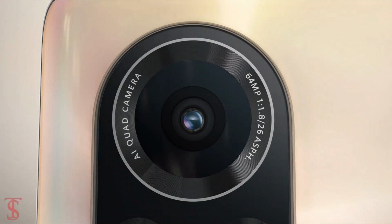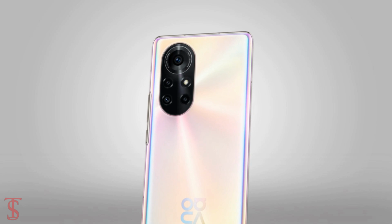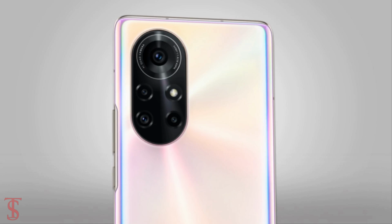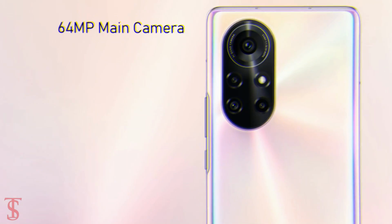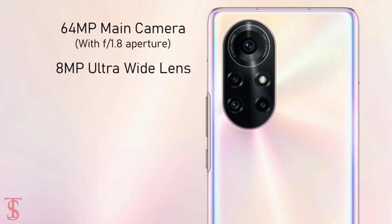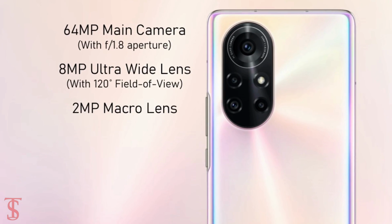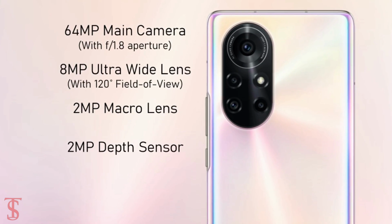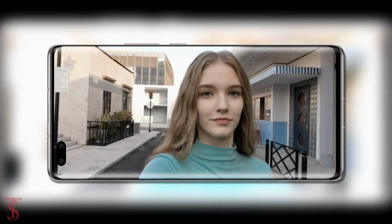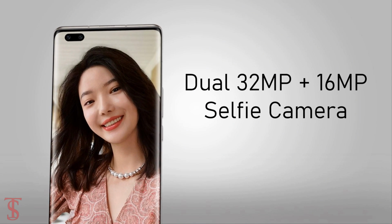As per the camera, the Nova 8 Pro supports a quad camera setup on the rear in an elliptical module at the top left corner, including an LED flash. The quad rear camera includes a 64MP main camera with f1.8 aperture plus 8MP ultra wide angle lens with 120° field of view plus 2MP macro and 2MP depth sensor with f2.4 aperture. For selfies, it has a dual 32 plus 16MP camera under the pill-shaped hole punch at the top left corner.